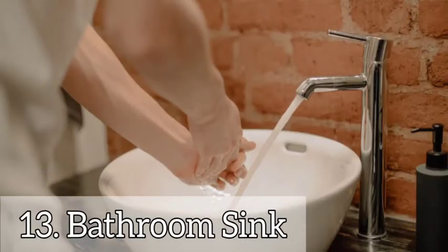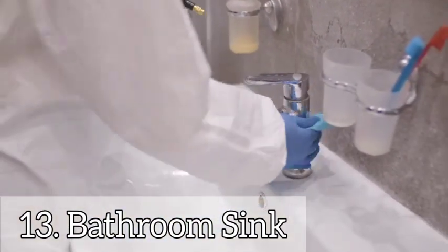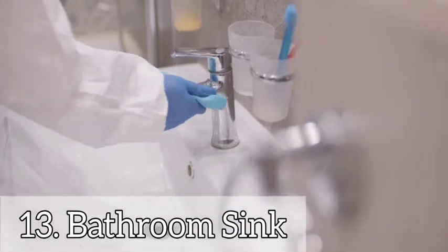13. Bathroom sink. Your bathroom is the room where you go to get yourself clean, so you certainly want to make sure it's germ-free every day. Give your bathroom sink and counters a quick wipe down after you brush your teeth. Keep some Clorox wipes next to your bathroom vanity for quick access.